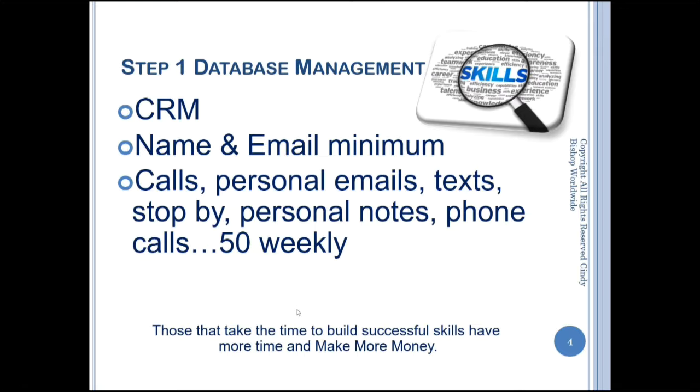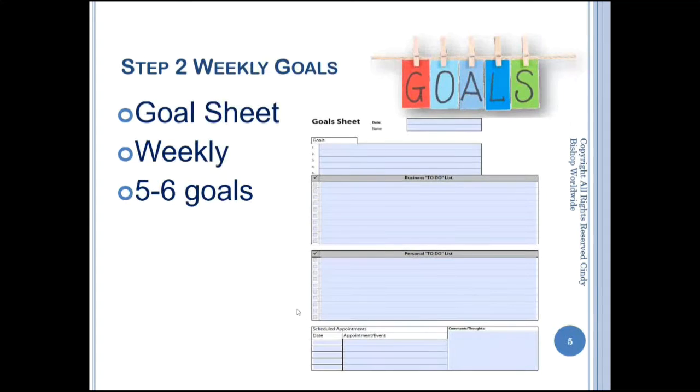Because if you don't do this, what's going to happen is you're going to have a big list of names and email addresses, and you're unfortunately going to be calling it a cold call list because nobody's going to know you, and they're going to respond to you just like they would if you were making cold calls.